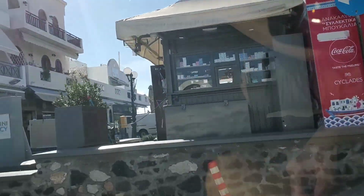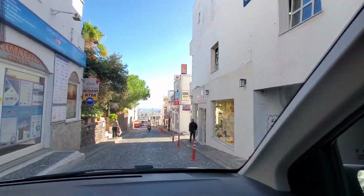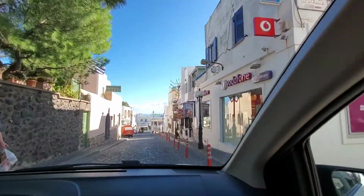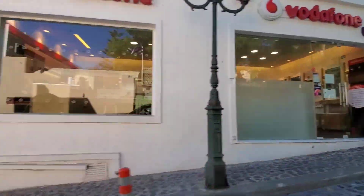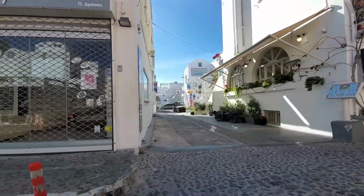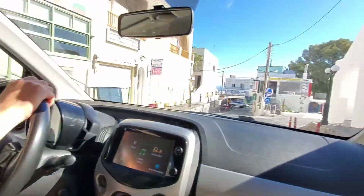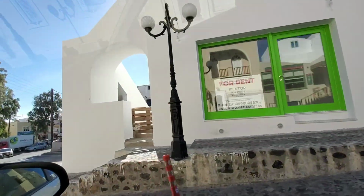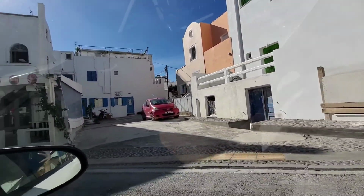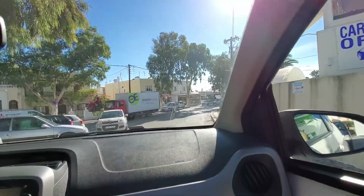This is the Santorini main square. So we are now in Fira. This is their main street. If you go in the inner part of the streets, there are shops that are currently closed due to COVID. I could just imagine during the summertime, when everything was normal, that people would walk here.